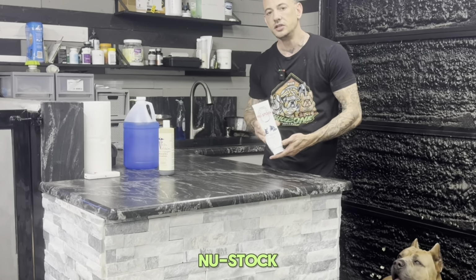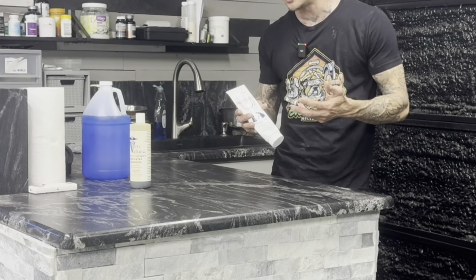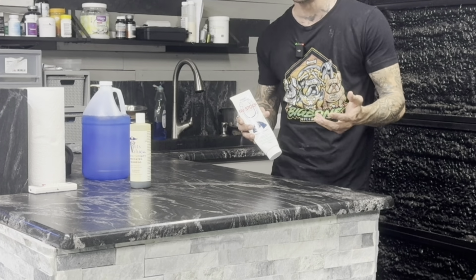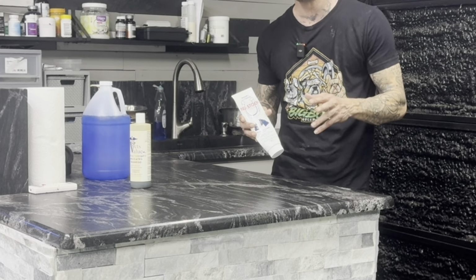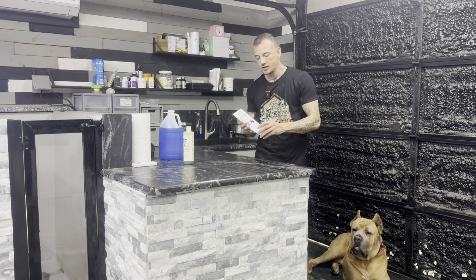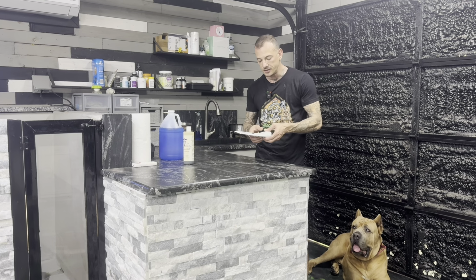New stock. Again, very cheap. I think this is like a $15 tube at Tractor Supply. On Amazon, it's like 30 something. They charge you like double on Amazon. So find a local farm store, feed store, or Tractor Supply, and you can get this at a really good price. It stinks, it smells nasty.